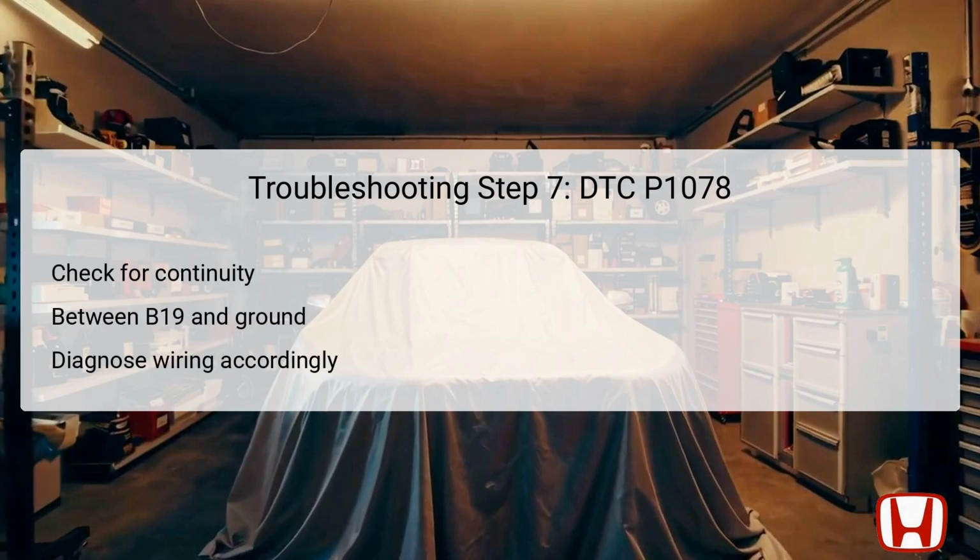With the PCM connector B disconnected, check for continuity between terminal B19 of the PCM connector and body ground. This step is essential for diagnosing any shorts or breaks in the wire connecting the PCM to the IMT actuator. A test for continuity will establish whether this connection is intact or if there is a fault lying in the wiring harness. This terminal specifically refers to the signal from the PCM to the IMT actuator.